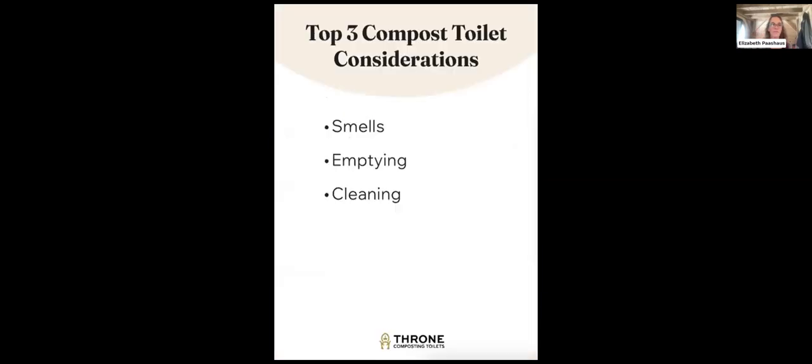Okay, so I think it kind of comes down to three most important pieces when you're trying to decide what the best compost toilet is for your needs. Everyone's going to be concerned about smells. We need to consider what it takes to empty the compost toilet and what it takes to clean the compost toilet. Those are really the three most important things that I found that people will struggle with and will make people leave a compost toilet if they aren't working well.